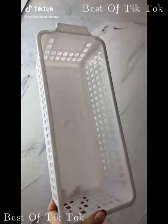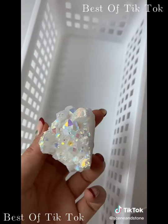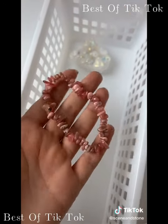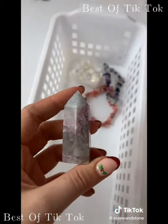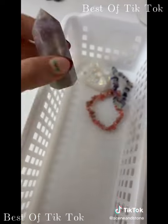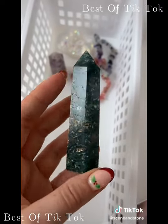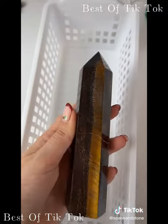Let's pack an order for Alyssa. First up, she's ordered a few things from our website, including one of these amazing angel aura clusters, a rhodochrosite bracelet, a fluorite chip bracelet, a small pink tourmaline point, and also a moss agate point as well. These are so beautiful. And then she's also ordered a £100 mystery box, so let's put that together.